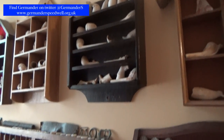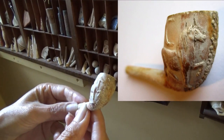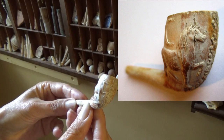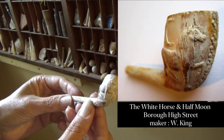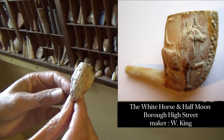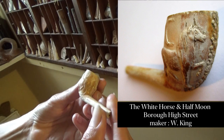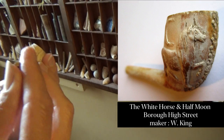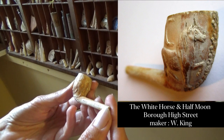So, horses. This again is one of my favourites. Just beautiful quality pipe, beautiful horse on that. And this is from the White Horse and Half Moon, which was a pub in Borough High Street. Yes, and I found one similar to that. I found a pipe bowl and you helped to identify it. Indeed. That is lovely. Who made it? Has it got a maker? Yes, it does. W. King, who was also based in Borough.